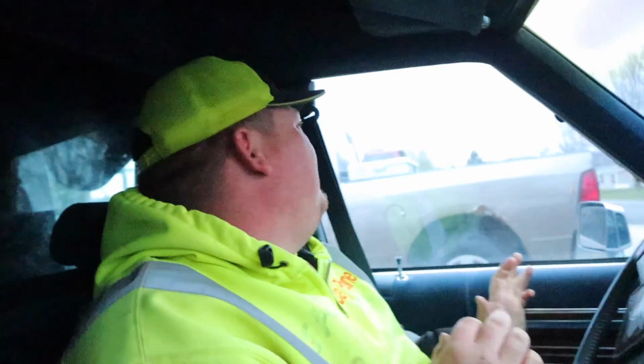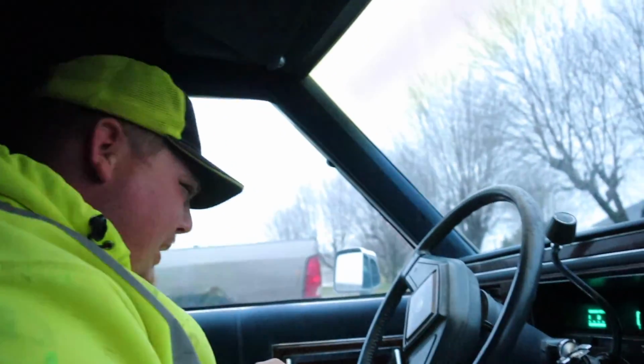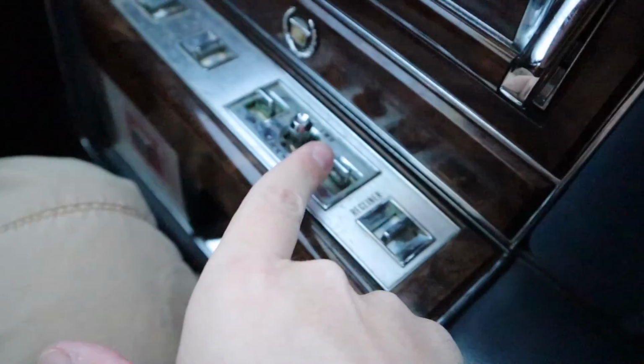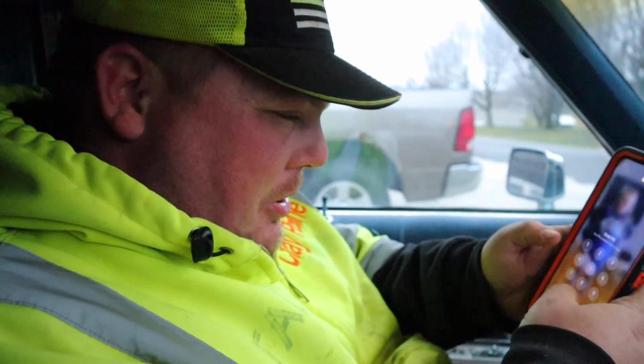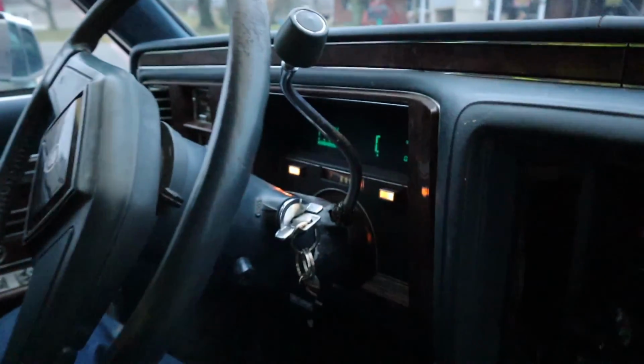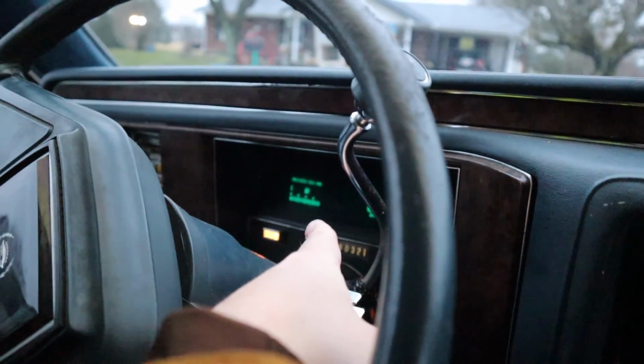She fired right up. Let me give you a little run through here. There've been bodies back here. You sure it doesn't open? Yeah. So let me give you a little run through. This thing's actually a little bit more bougie than what I thought it was. It's got seat adjustments here. It's got the lock button there. I just thought all this would be manual. And even the odometer and all that stuff is digital.